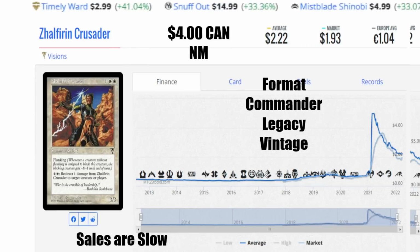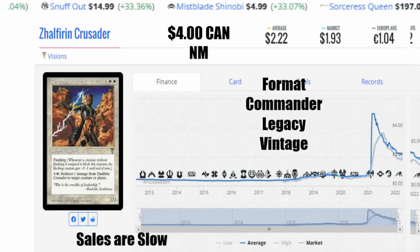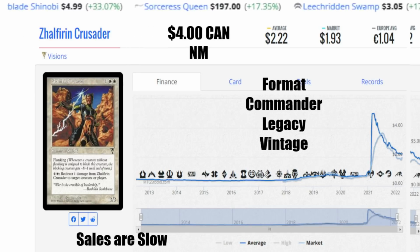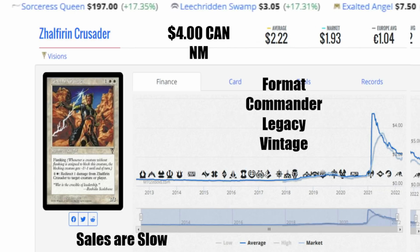Now, when we're talking about Zephyrian Crusader from Visions, I used to love this card. We used to have like Mana Flare and a lot of things that would pump up your mana to redirect this damage all over the place, to nuke small creatures, to hit other players. This can be a lot of Commander fun if he stays on the board long enough.